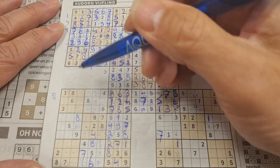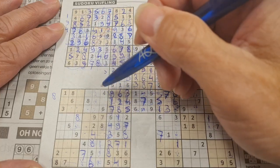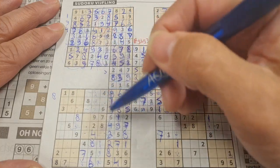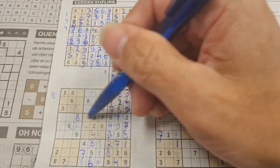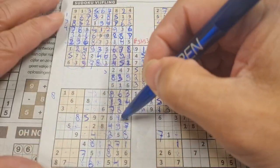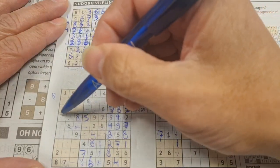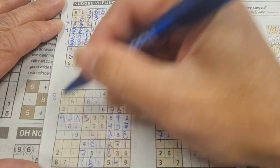Then, let me see. 9 there. I'm thinking 5 in this row, 5 in the middle row, so the row above, the only place left, 5 should be there. 2 numbers left now in this row, 4 numbers, the 1 and 2, 3 is missing, and the 4 is missing. 3 and a 4. We have 3 in the first column, no 3 there, 3 should be here, and a 4 goes there.